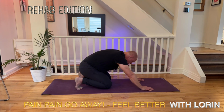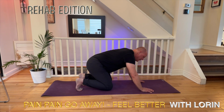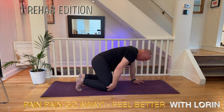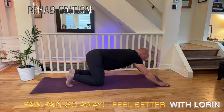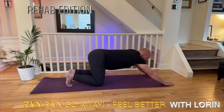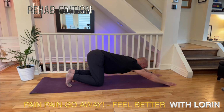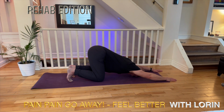Now from here, we're going to go into that puppy pose. Stay on your toes if you can. Your knees below your hips, your arms in front. Get your head to the mat. Get your chest going towards that mat, and stick your butt up in the air like a puppy.